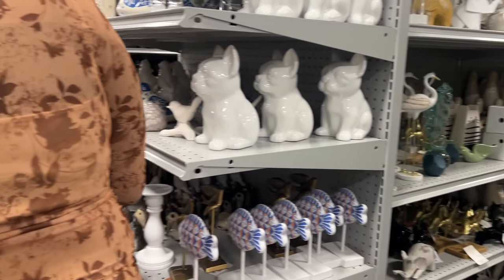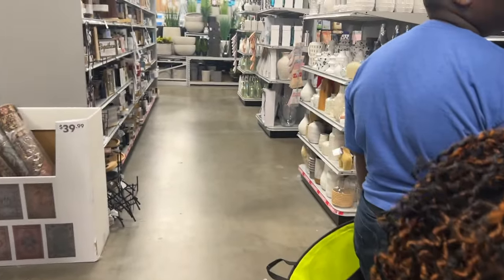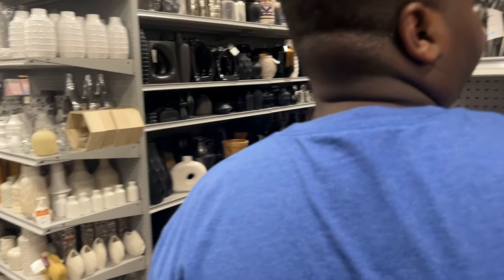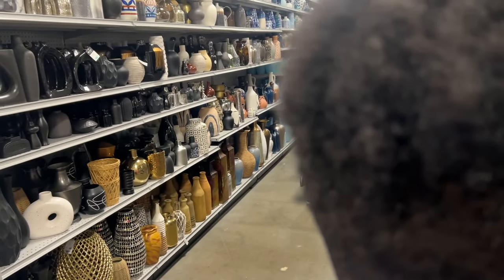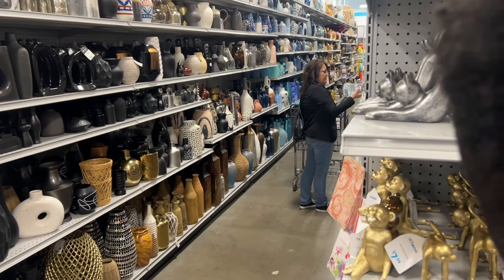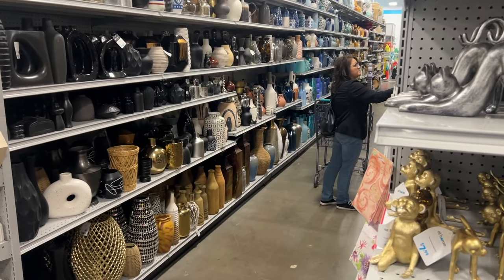Isabel, you don't pick this stuff up. This is not the easiest to break, okay? So you don't pick this up. The owl looks like it's staring into your soul. This looks like it has a camera. No, that's a porcupine. Elijah, this is a porcupine.